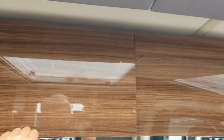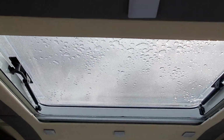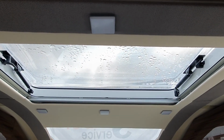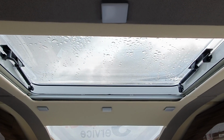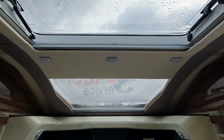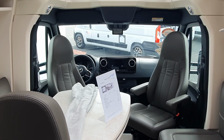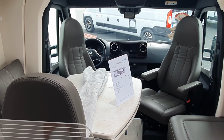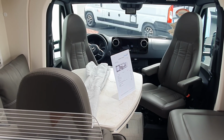Now the two very large skylights, but this one is so light it can be pushed up by the use of just one finger, and that's one of the star points of it. So it's very easy to actually get air into the vehicle. As you can see, it's on a Mercedes. Now the Contura started off on the Fiat basis. The Mercedes one looks a bit different in my opinion, and I'm not just talking about the front but the internal layout as well.